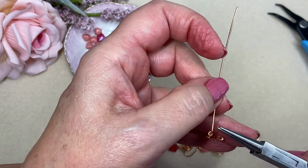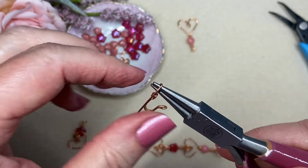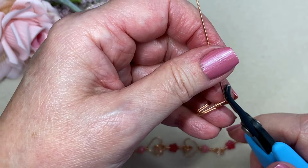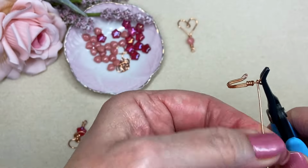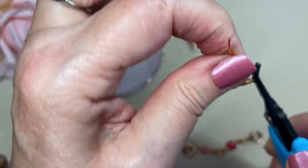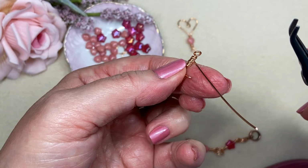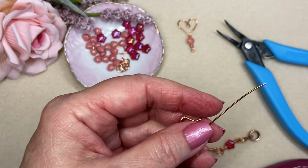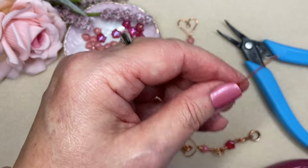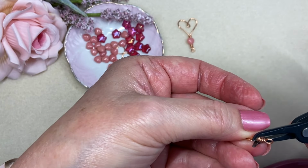90 degree bend, normal chain nose or round nose pliers, and I'm staying in the same spot as I did on my other components, and just wrap nice and neatly down to meet the other wraps that I did. Just fill in that space. And again, if you want this thicker, you could wrap over it and wrap back up, or you could do a messy kind of a boho wrap, but I really like the neat wrap. Put my hammer away and just trim. Normal trim, tuck, and straighten.